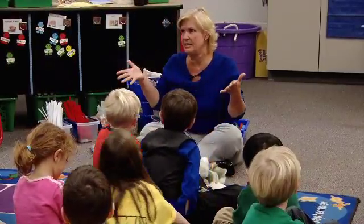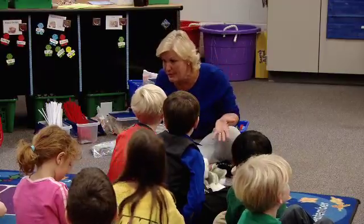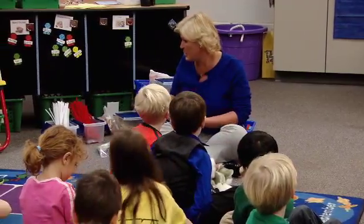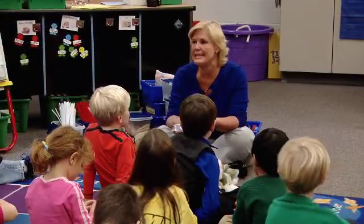Engineering, and that's a big fancy word for building. So we get to build, and this is our favorite part, building. Mrs. Goodman is going to give you some cards. We're going to be doing 2D shapes.